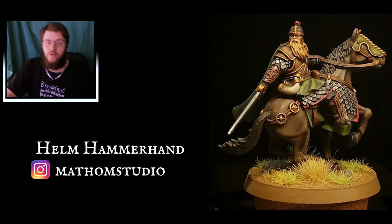You've got all the grain around the horn, which again is very difficult to do without it looking too unrealistic, and all the gold detailing around the armour is very tight, very neat. You should be very proud of how that model has come out, mate. I look forward to seeing more.